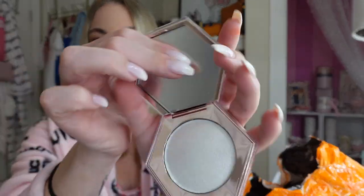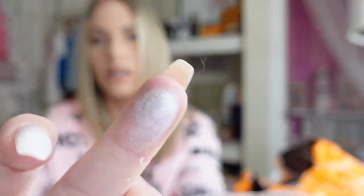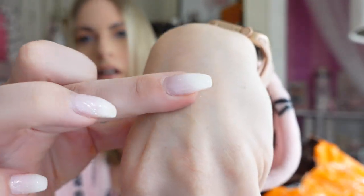All right, so let's see how this goes. I mean, it's very, very good. It's very silvery. I'll probably use this a lot as a mascara. Just kidding. I don't know what this is, so we're gonna open this up.